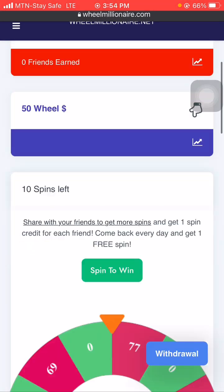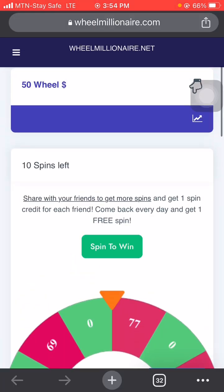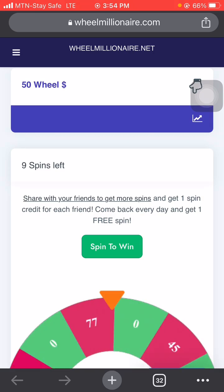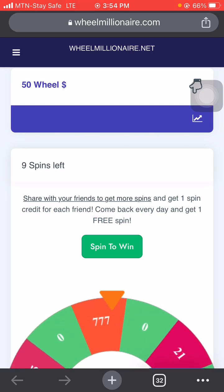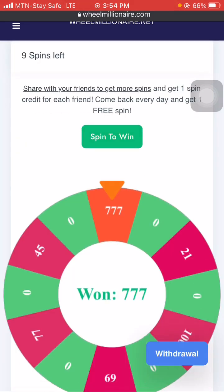So as you can see, 1,777. I spin again. I might win, I might not. I go again. So that is how this works. Right now I've gotten 45. Now everything is increasing. This is 822. Now let's go again and see if any luck can come in. Alright, 21.